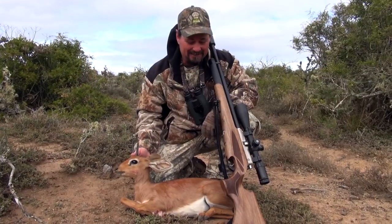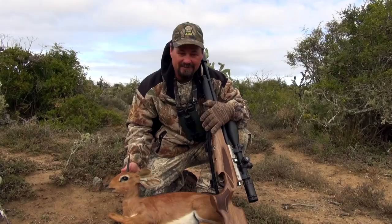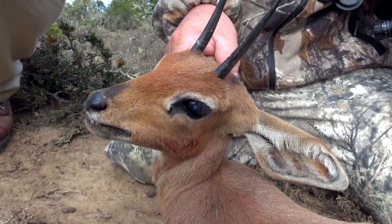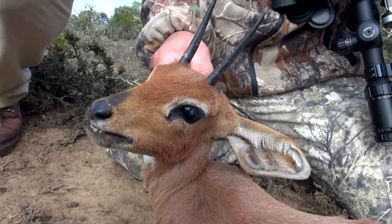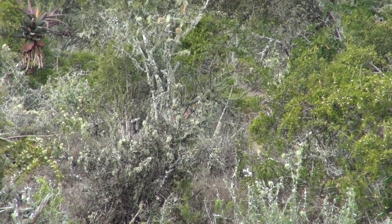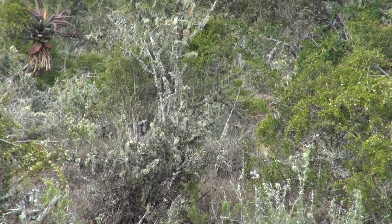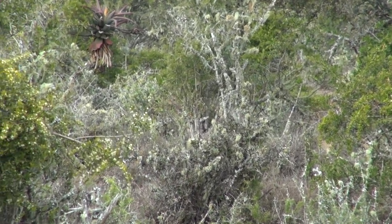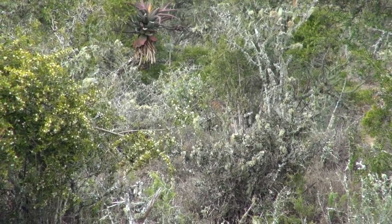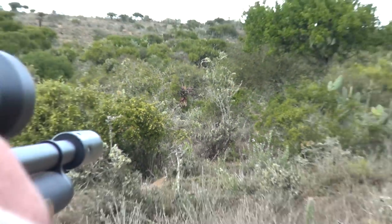Well, I got my Duiker with my trusty Wolverine 30 caliber in South Africa, and I finally got my Steenbok. I've got the two little petite antelope that we were able to hunt here on the ranch. My Hawk optics, fantastic. In this thick brush, they gave me the eagle-eye view right through it. It was a fantastic stalk. We had to wait for a while to get the shot. Took him down. The 30 caliber air rifle did a fantastic job.